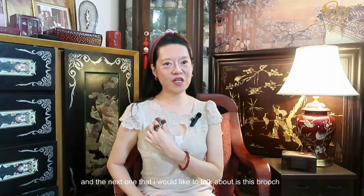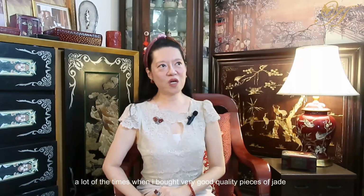And the next one that I would like to talk about is this brooch. I was very lucky to be able to come across this one because the seller didn't even realize that it is red jade. So a lot of the times when I bought very good quality pieces of jade that are very exclusive and special in design of a certain time period, the seller, especially those who are not into jewelry and who are selling other vintage items, just put it on their shop listing, and I grabbed it immediately.